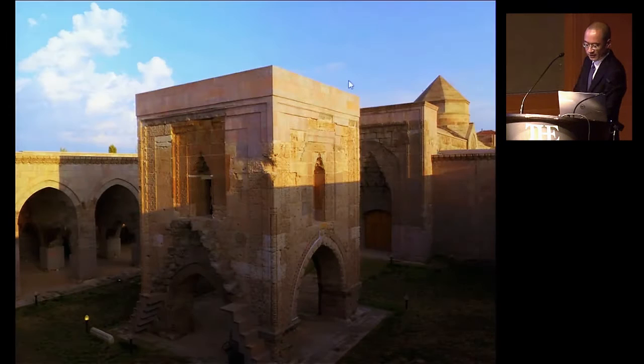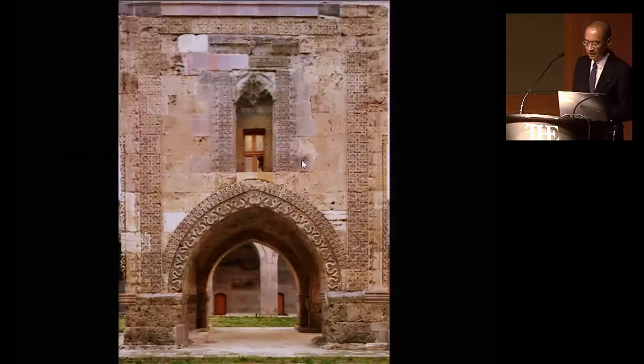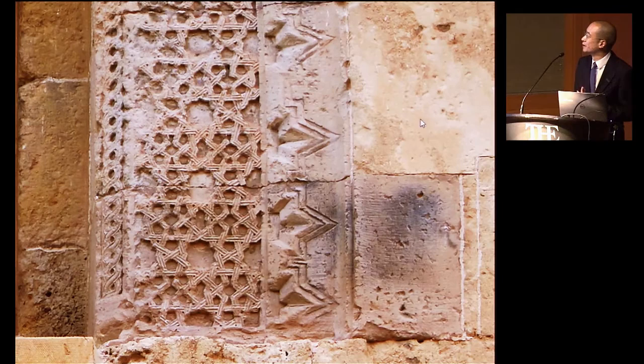So I'm going to take you to a bunch of sites in Seljuq Anatolia and Western Iran to take a look at some of these ideas. So this is a Sultan Han, a caravanserai. It's a place where travelers would have stopped on the Silk Road overnight. And there's a lot of different interesting architectural features. I want you to focus on this central building here, which is actually a mosque. And on the back side, here's the other side from that photo, there is a tiling here, or a pattern. We're going to zoom in and take a look here, all right?